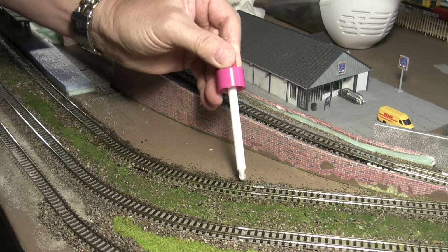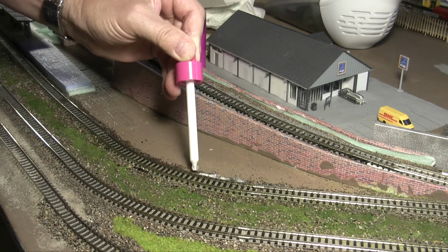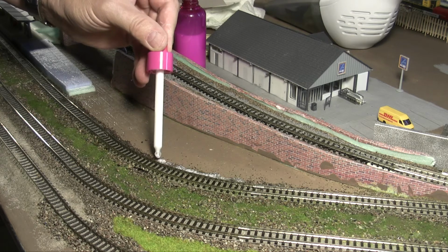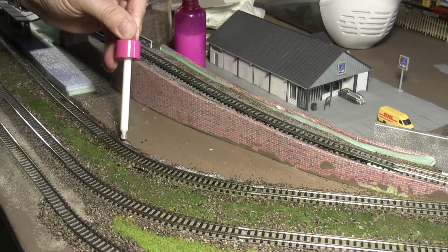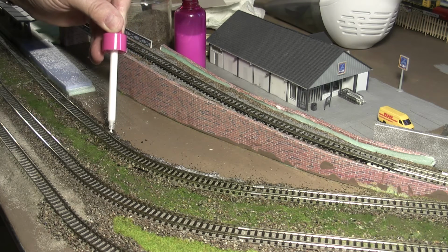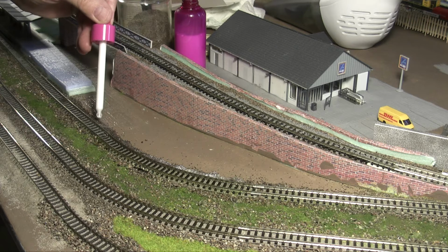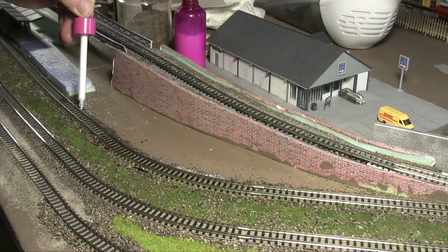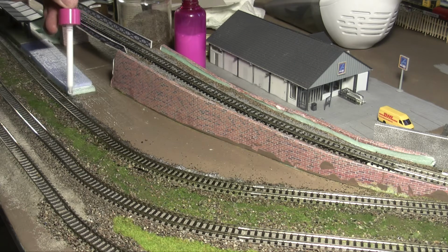And then I give it a few drops of the white glue, diluted with water. I use about 1/4 glue and 3/4 of water, and a drop of dishwashing liquid. And it just easily goes down between the stones in the ballast. And when it's dry, everything's there.